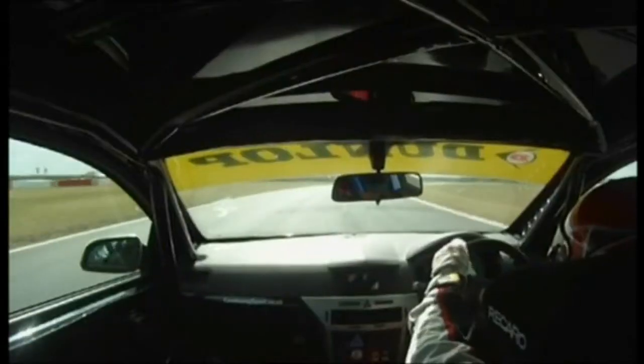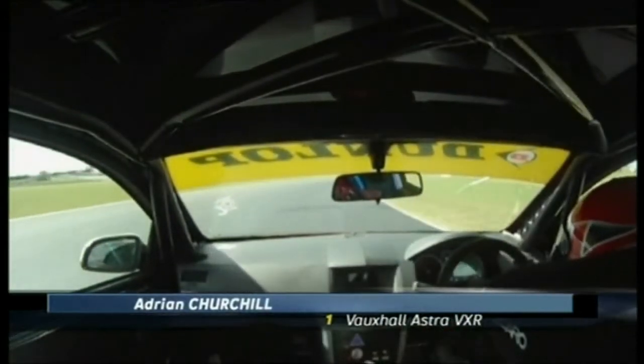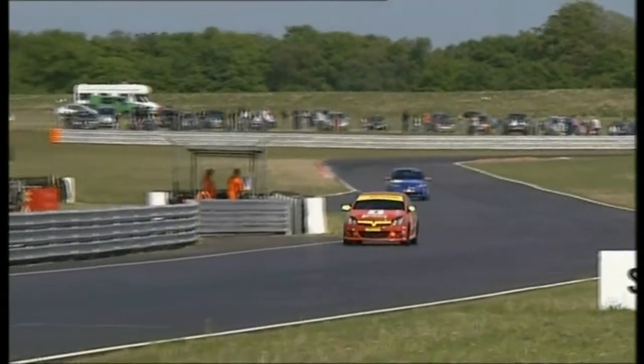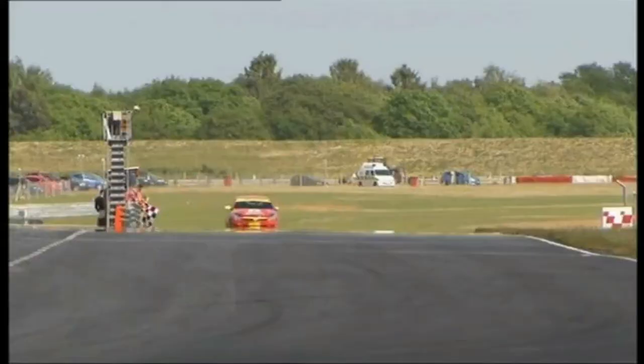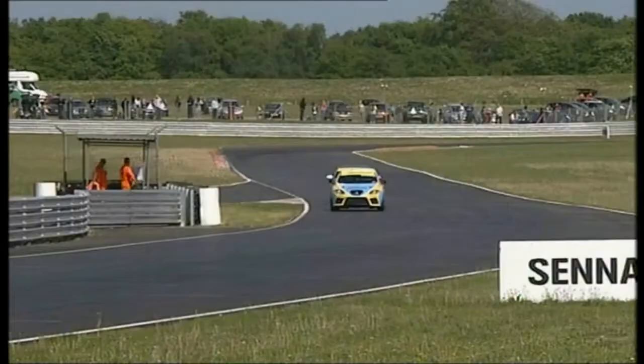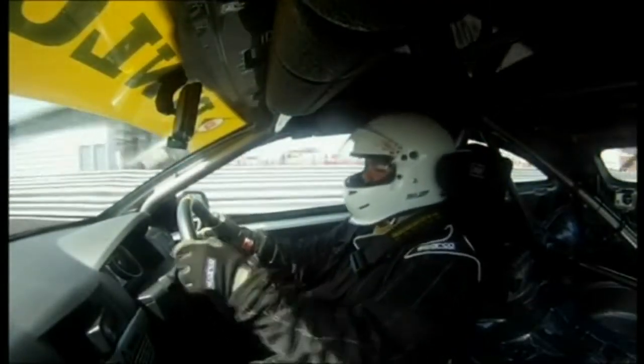Gary Duckman, Seat Leon, as Adrian Churchill continues to romp away from the field. Josh Cook, some way behind him, I'm afraid, out of contact with the Astra driver. And the checkered flag awaits once more for Adrian Churchill. Mechanical woes denied him in race 2 at Silverstone, but he's won all 3 here at Snetterton to make it 4 wins for the season. Josh Cook in second, Gary Duckman Seat holding on for third, ahead of Kevin George.